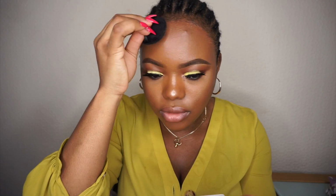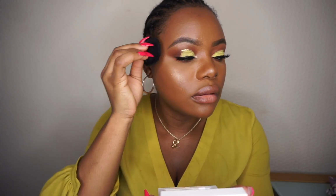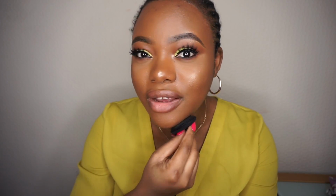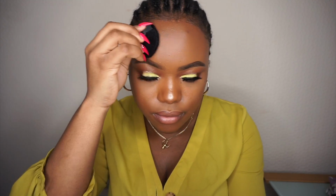When I'm out, if I get this shine, I just go in with my facial spray again and spray my face to give me that glow back, and it will look fresh, as if you just applied the makeup again. But for now, you see the shine is no longer there. I can wear this makeup for another 4 hours plus, which is nice. My face looks brand new. You can see it looks good.